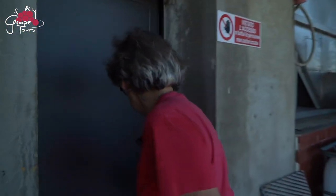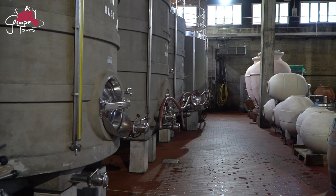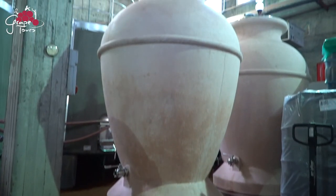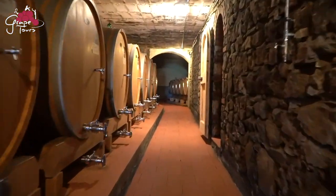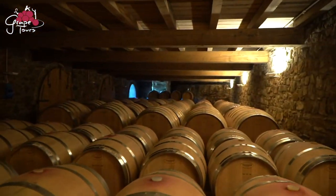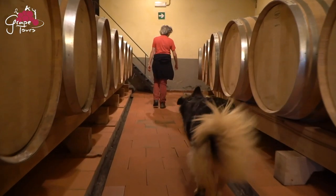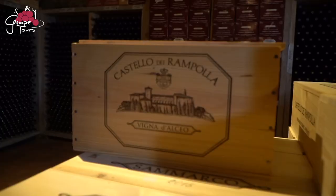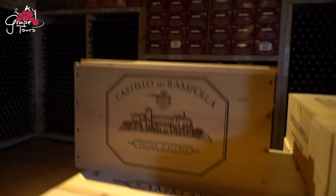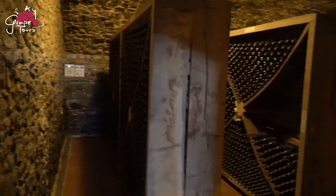So this is the vinification cellar. And we have different kind of container, from the terracotta, concrete. This is a very, very old building, around 14th century. Quite dark, so the bottles remain all the time in this position. No stress for them.